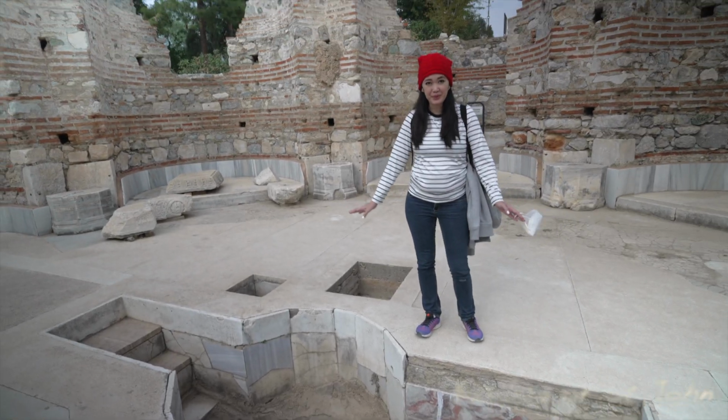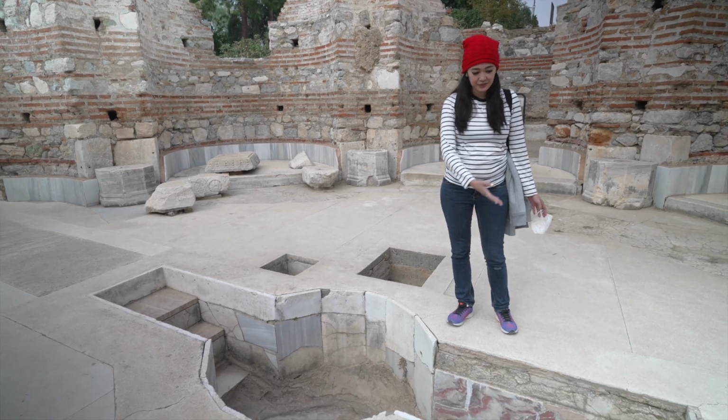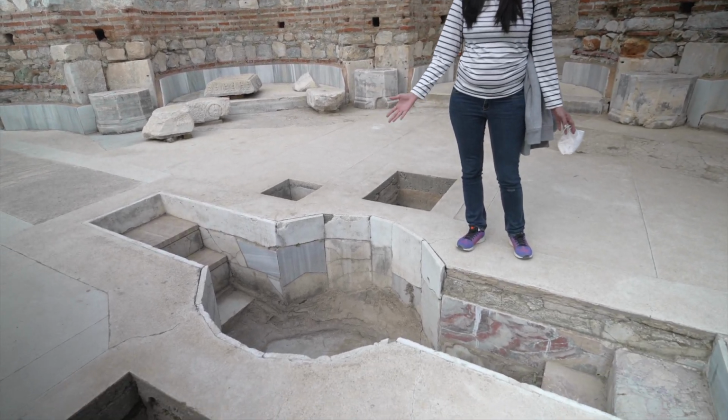Okay, below me is where the Christians would be baptized. So they walk down here and this would be filled with holy water.